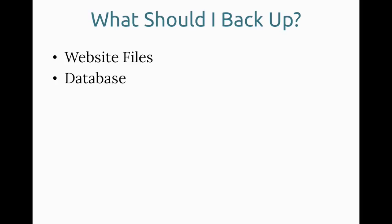You also need to back up your database. A lot of people don't even realize a database is a part of WordPress, but that's what's storing all of your page content. It's storing your login information so you can log in, your settings, which theme is currently active, all that stuff. So if you don't have a copy of your database, you don't have a complete backup and you won't be able to restore it properly.